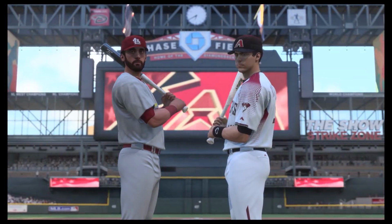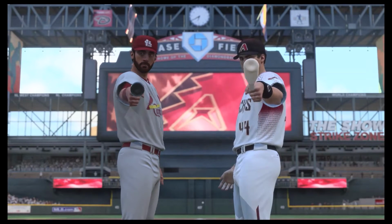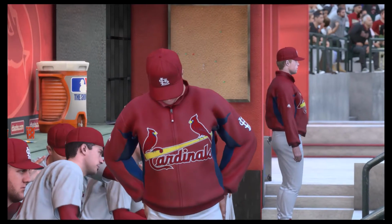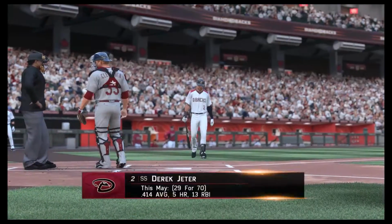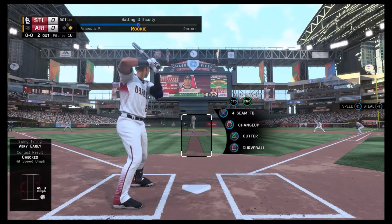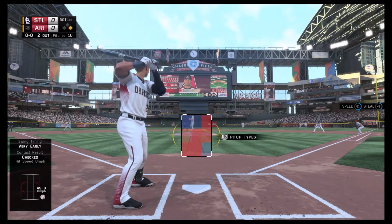Now, going into this series, we are seeing the faces of the franchises. We have Paul Goldschmidt on one hand, and I believe that is Stephen Piscotty, although I want to say it's not him, but I can't exactly think of who that player is off the top of my head right now. But let's go right into it.